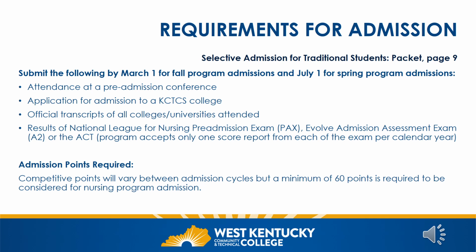Competitive points will vary between admission cycles, but a minimum of 60 points is required to be considered for nursing program admission.